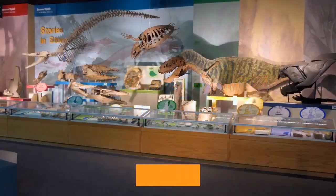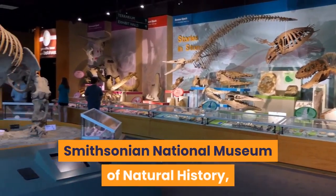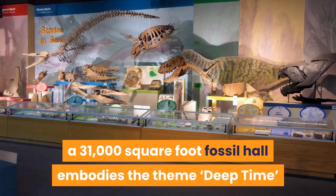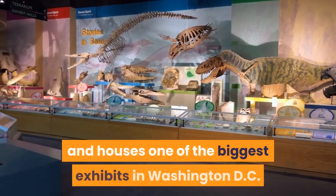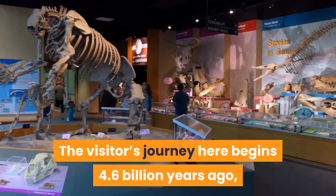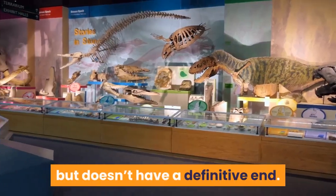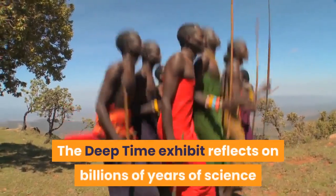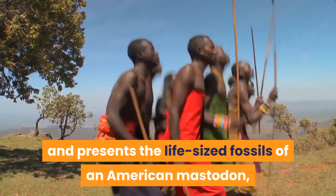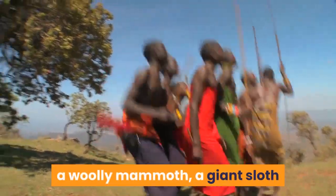10. Deep Time. On the first floor of the Smithsonian National Museum of Natural History, a 31,000 square foot fossil hall embodies the theme, Deep Time, and houses one of the biggest exhibits in Washington, D.C. The visitor's journey here begins 4.6 billion years ago, but doesn't have a definitive end. The Deep Time exhibit reflects on billions of years of science and presents the life-sized fossils of an American mastodon, a woolly mammoth, a giant sloth, and many more.